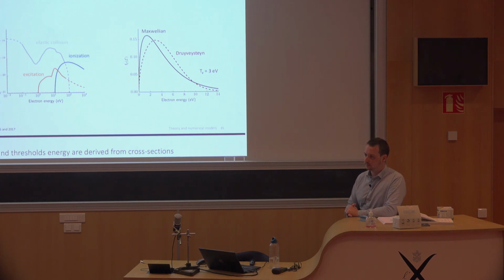Would it be possible to have an answer by using a Boltzmann code, like for example BOLSIG? You put in all the cross sections and you get some.